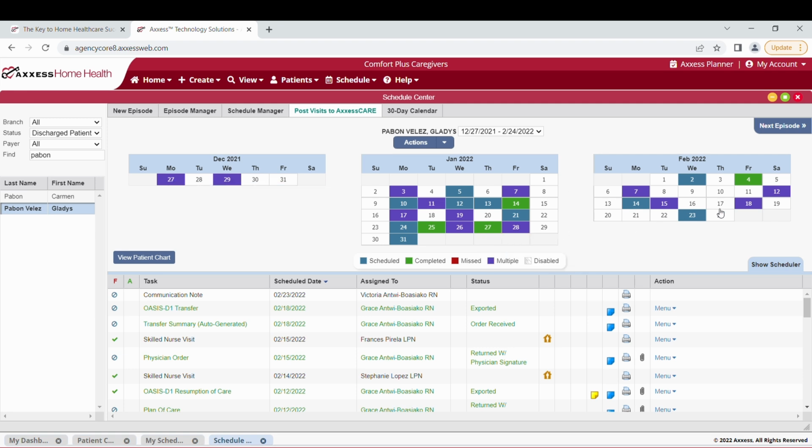So this is the first 30, about the first 30, and then the next 30. But this should be able to divide into exact 2 30-day episodes. And if you count the days individually, 1, 2, 3, 4, 5, you should count 60 days. So if a patient is transferred and returned in this same 60-day episode, then we can resume.